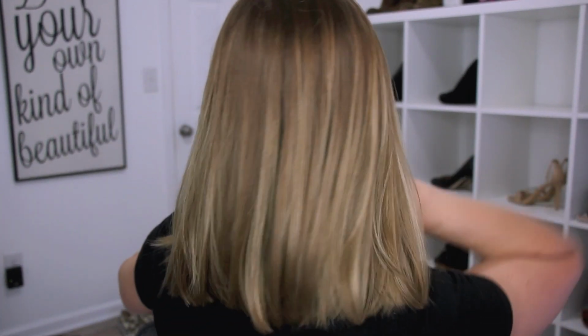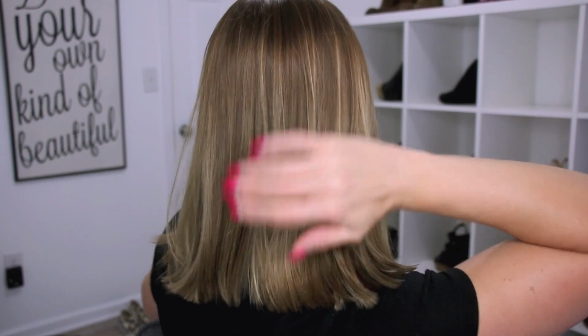As you can see, we cut that angled part off, how it was just hanging. And then she cut some angled face framing layers around the front. And then she also layered up the ends just slightly. And then of course we added a lot more of my natural into my hair. I'll turn around so you guys can see the back. Hopefully I'll be in frame and everything.